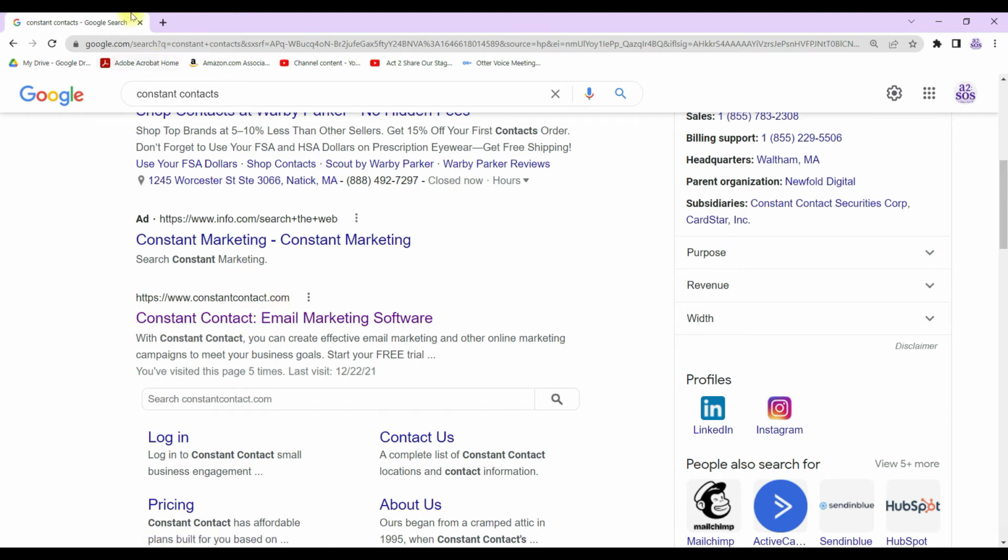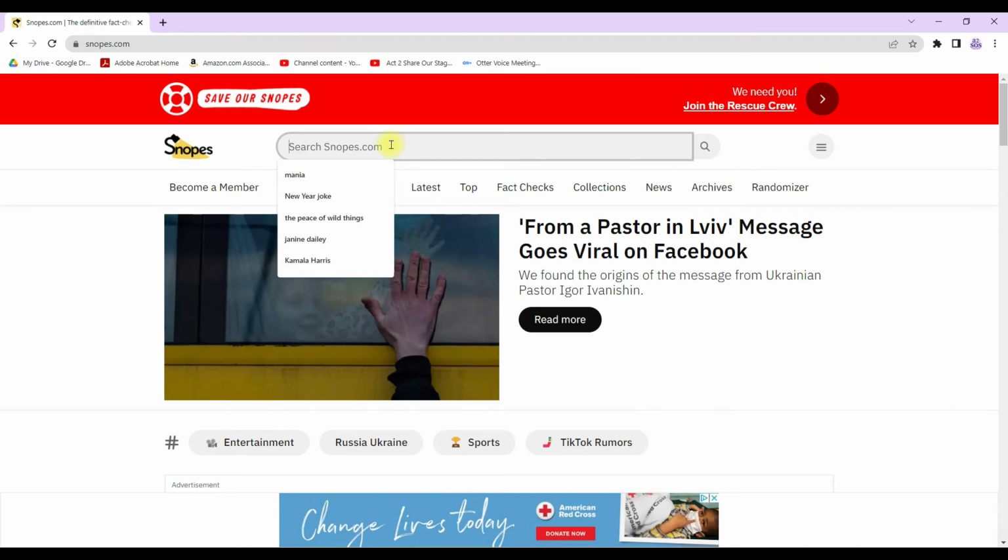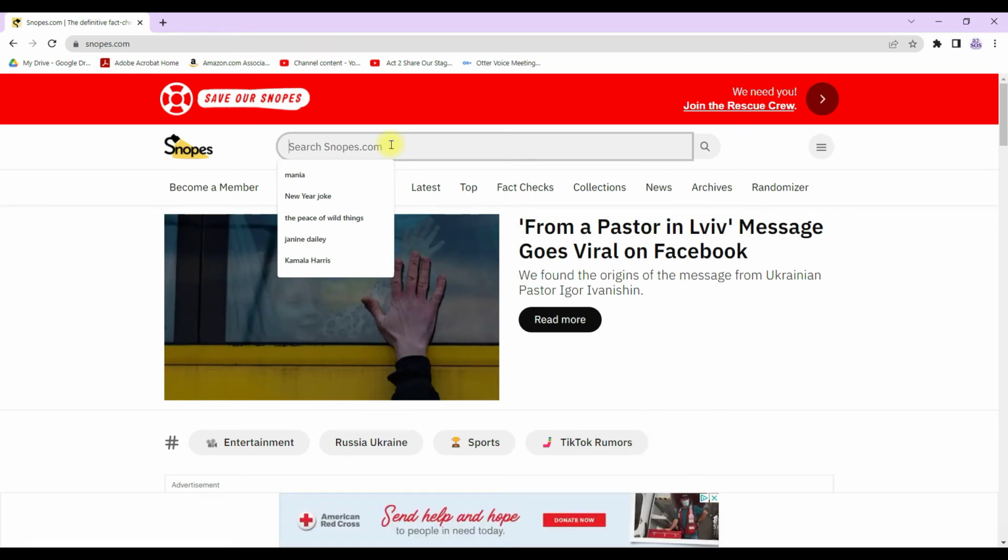Another tip that I want to talk to you about is this website called Snopes.com. This is a great place to find out if you've been exposed to or seen misinformation or disinformation through either an email or through social media. Not everybody checks when they share. So what you should do is search on the subject matter or the post, whatever was put into the post, right here where it says search snopes.com.